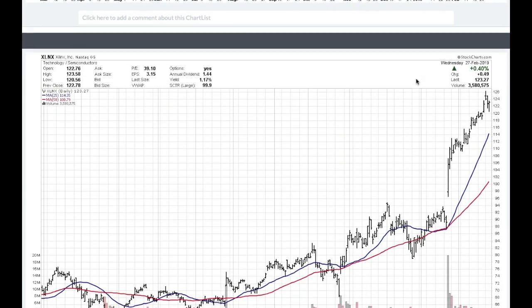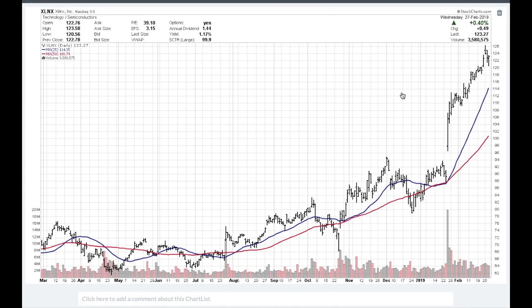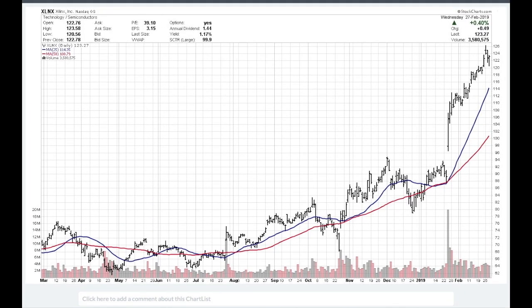Now here's our biggest position in the portfolio, a company called Xilinx Semiconductors. We're looking at a very strong uptrend here. This company makes programmable semiconductor chips that will be used in the 5G technology. So all in all the indicators are looking very positive. We have to take this a day at a time. And so today, everything looks good.